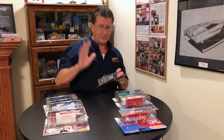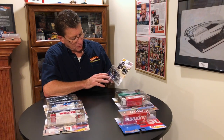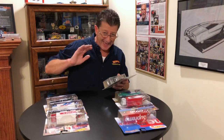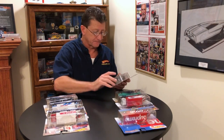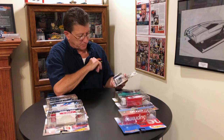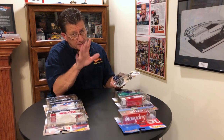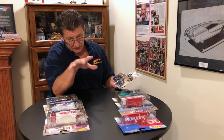So let's take a look at the trucks and the cars themselves. The 66 Supernova Retro Rig, this is a beautiful, beautiful set. You guys know that I like anything that hauls a car. I love tow trucks, car haulers, all that. This has, of course, the generic Dodge type transport hauler, and that's done in semi-gloss black. Some are done in flat black, some are done in semi-gloss. So keep that in mind when you're looking around if you're into those different variations.